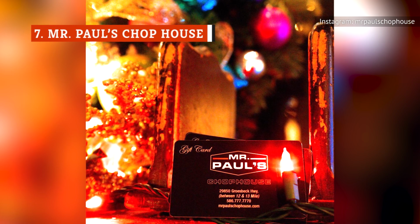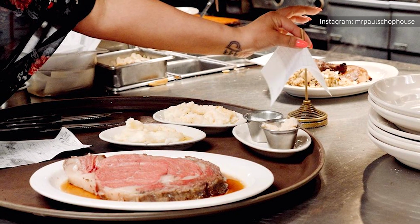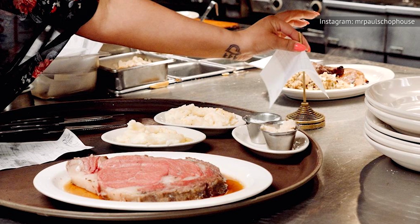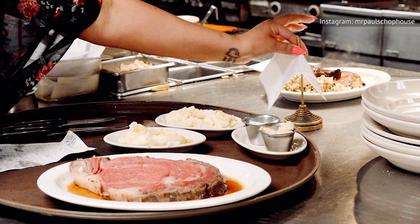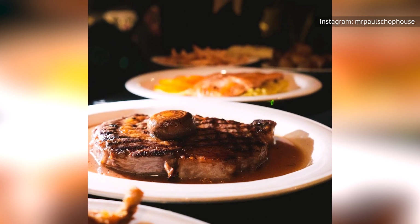It doesn't get more classic than Mr. Paul's Chop House. Located in Roseville, Michigan, this is a true local gem that has been dishing out prime steaks and fresh seafood specials since 1968. The restaurant is still operated as a family business, and tradition is preserved in the decor and the menu, which features a classic steakhouse selection where steak and chops reign supreme, but get a perfect complement from house specials.